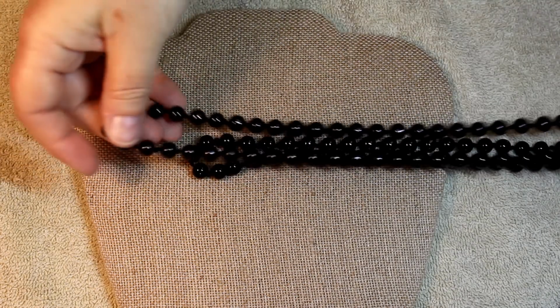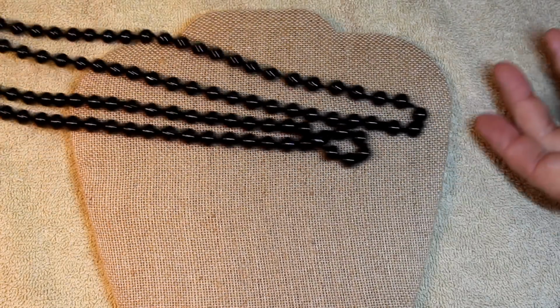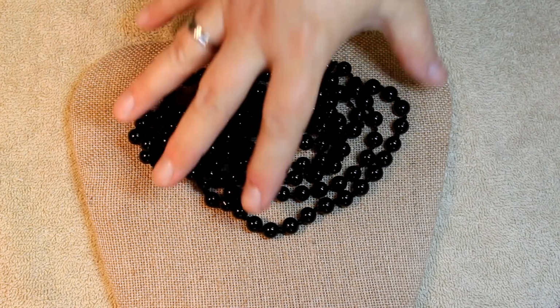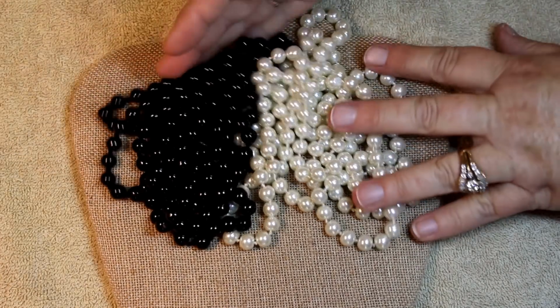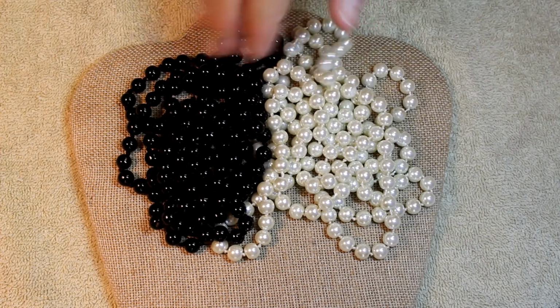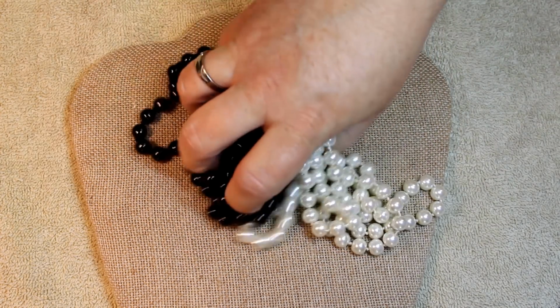Okay, and then we ended up with, I'm just going to bring it across double, but this is a single strand, black, hand-knotted glass pearls. We have the same thing in this beautiful ivory. So I believe these two may be a set. I mean, the torsade you could make with these two, just wearing them together, one double, one full length. I mean, all about that.